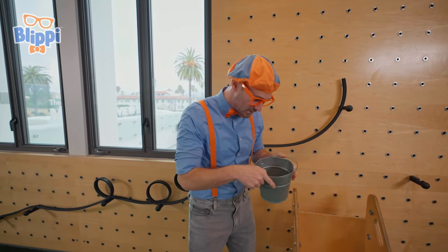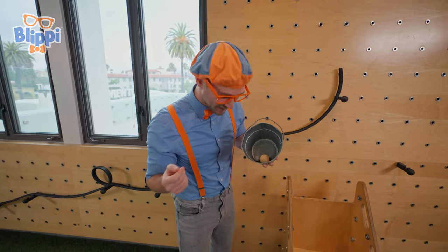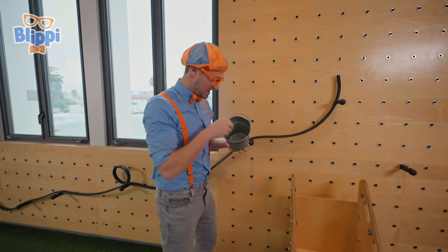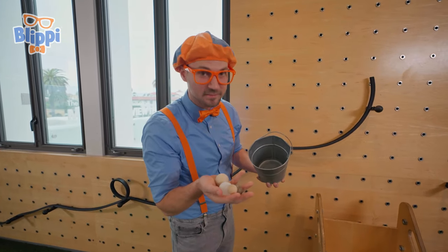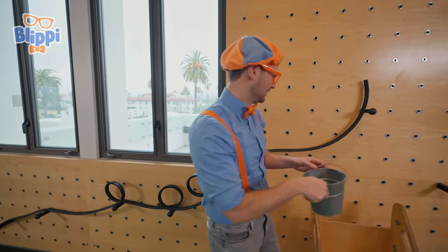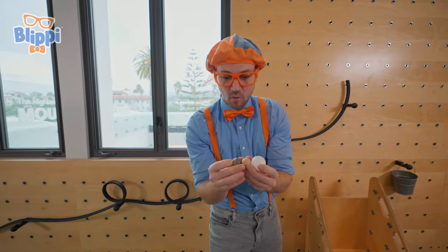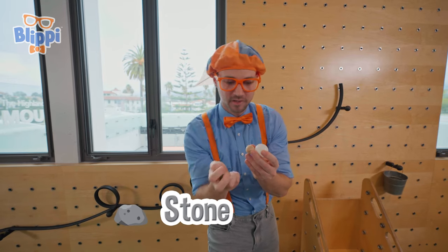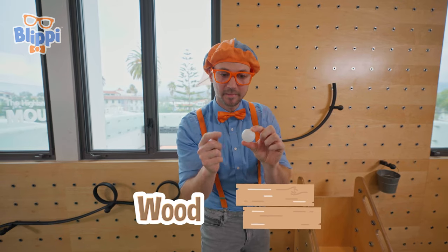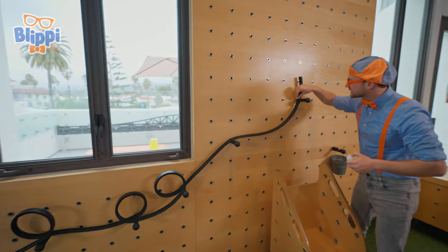A pail. Ooh, and do you see what's in here? A ball just dropped out there. All right, let me pick it up. All right, and then we should probably race some of these balls. All right, how about, so loud. How about these three balls? We have one made out of stone, one made out of wood, and a hollow one made out of plastic. All right. Okay, here we go. Here we go.